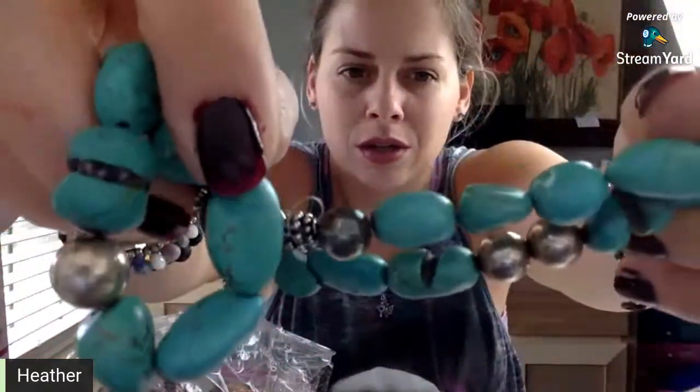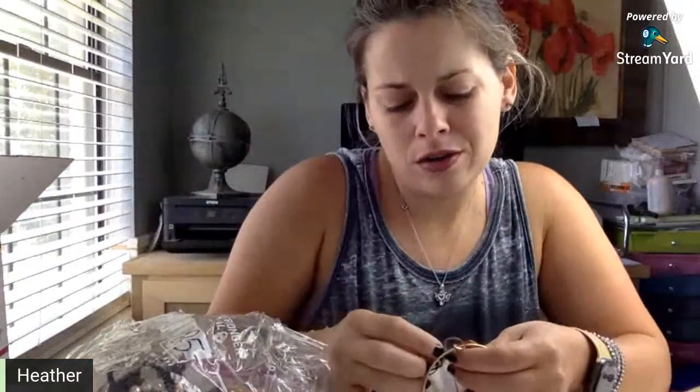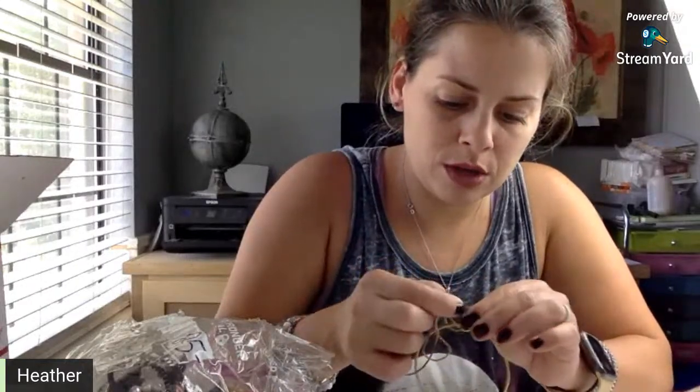I don't think anybody answered if they thought this was real turquoise or not, but it kind of seems like it to me. I still haven't learned how to do a test to see if it's real turquoise or not. Boy, howdy, that would be nice if this was a gold chain, but I don't think so.